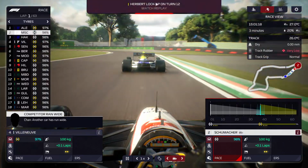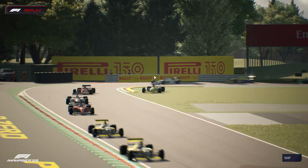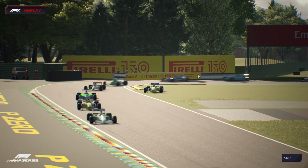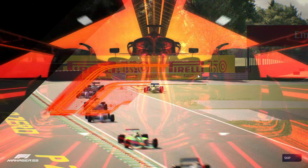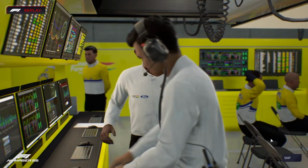Seems to have been a lockup. Here's the replay. We're just watching the Red Bull. And this, yes, there, that's the lockup. No! And the team had such high hopes today. What a shame.